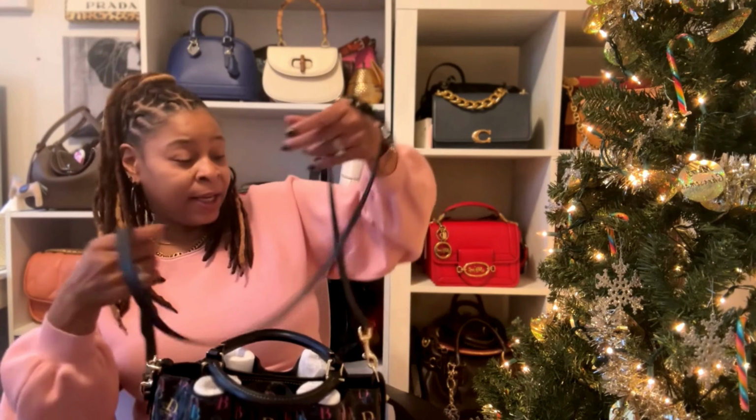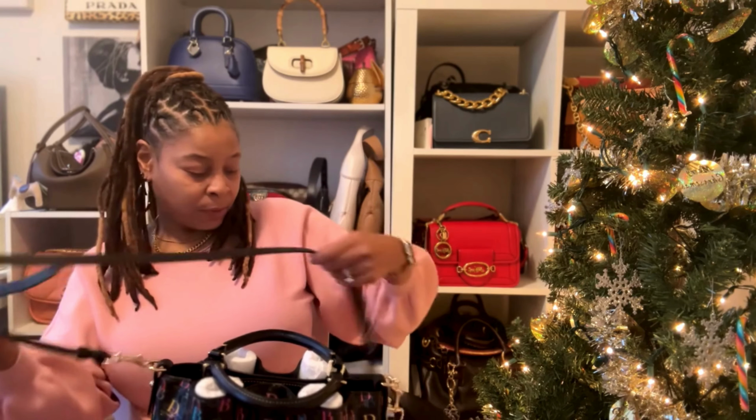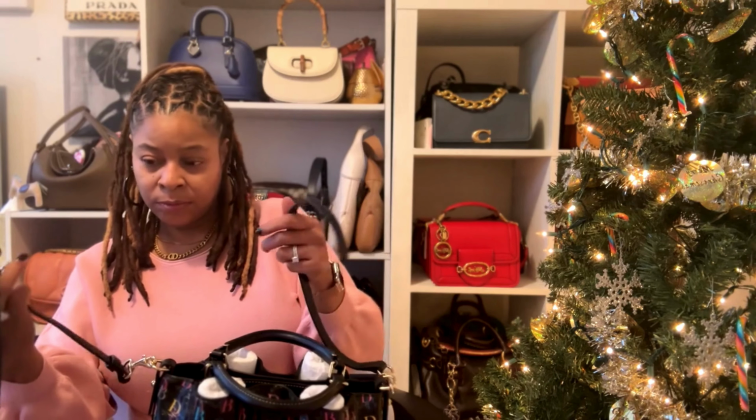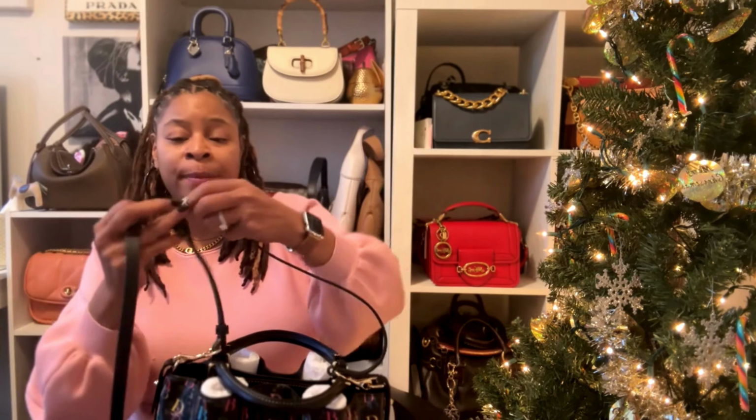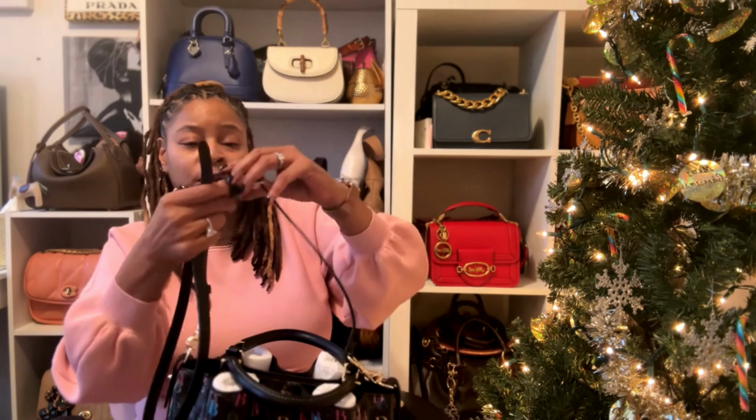So this crossbody strap is kind of thin, and it is adjustable on both sides. It looks like, hold on, that they're maybe able to... Yeah. Oh, this is dope. Okay, bet. So this is adjustable on both sides if you wanted to wear it as a long shoulder strap or crossbody. However, you could also take the centerpiece completely off and wear it as a short shoulder strap.